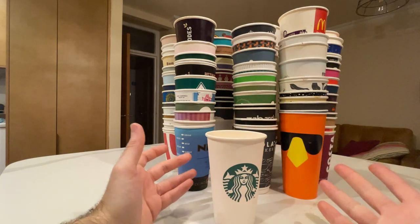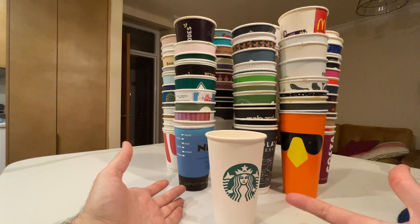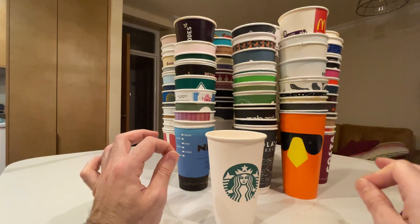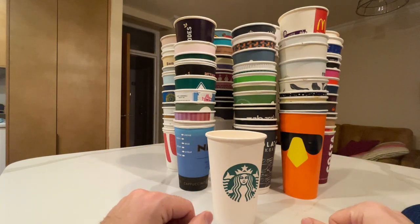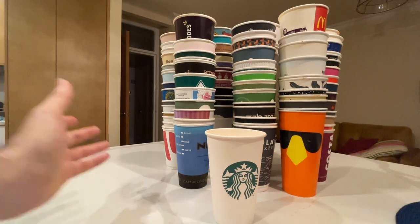In my opinion, Monmouth, Gentleman Baristas, and whatever other things I mentioned. But Monmouth and Gentleman Baristas are the ones that I very distinctly remember being surprised by after drinking coffee. That's my opinion. Obviously, you might have a different one. But this is all my collection.